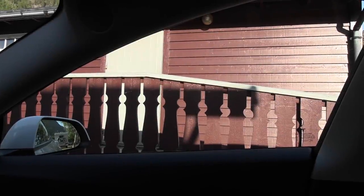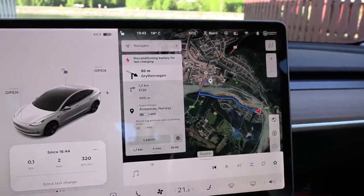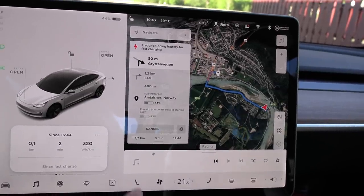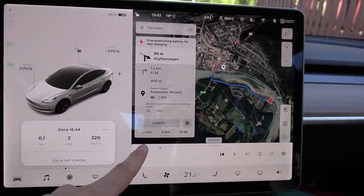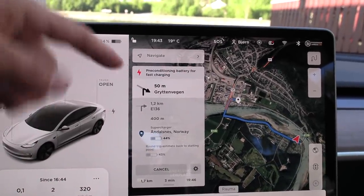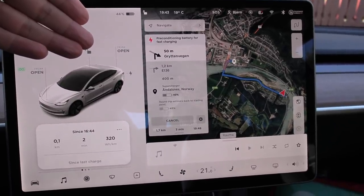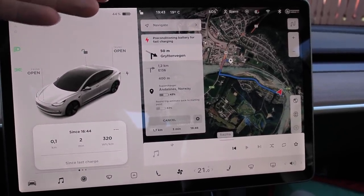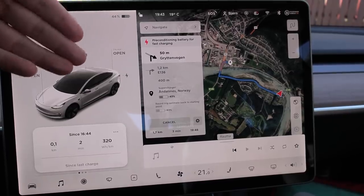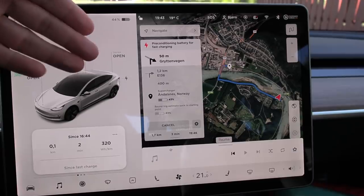You see, unfortunately, we cannot charge in front of the cabin, but that's fine because I had this as a backup plan: the supercharger is just 1.7 kilometers away, and I navigated to it. You see here, preconditioning battery for fast charging. This is actually a pretty unique feature that you won't find in many EVs nowadays. Some brands will claim that it will preheat, let's say Volkswagen or Audi, but it actually doesn't do it.